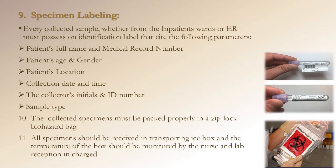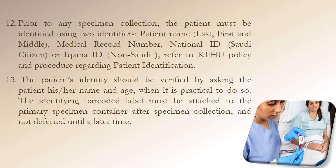All specimens should be received in a transporting ice box, and the temperature of the box should be monitored by the nurse and lab reception in charge. Prior to any specimen collection, the patient must be identified using two identifiers: patient name, medical record number, national ID for Saudi citizens, or IQAMA ID for non-Saudis. Refer to the hospital policy and procedure regarding patient identification.